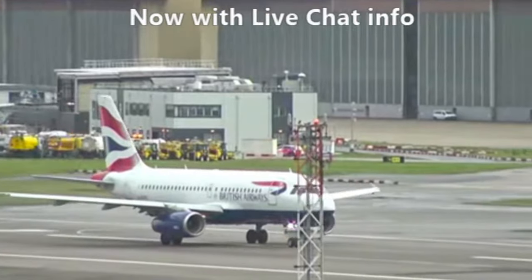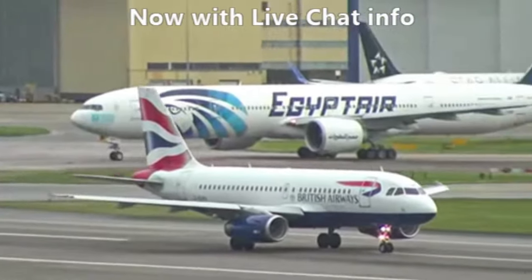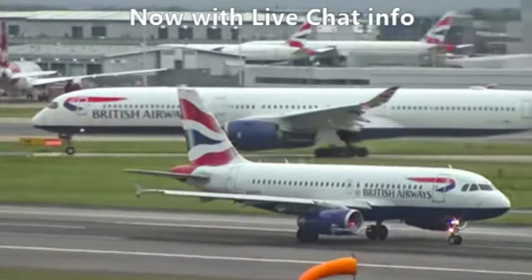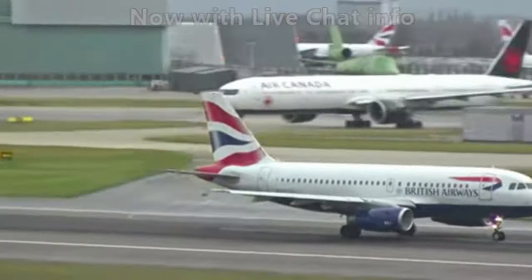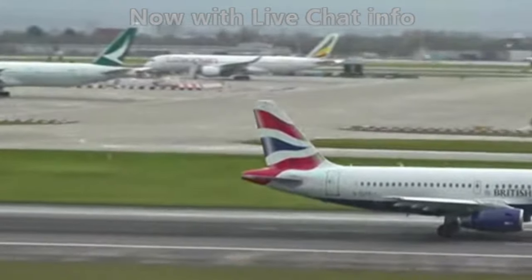Anyway, this is an Airbus 319 heading out to Copenhagen. It's a 23-year-old plane. It first flew in July 2000. Quite an old plane, really. Not the oldest plane today at all. We've had one at 30 years old. United Airlines going to New York was 30 years old.